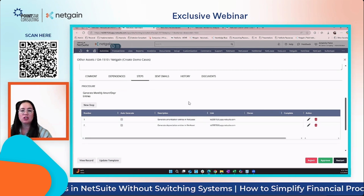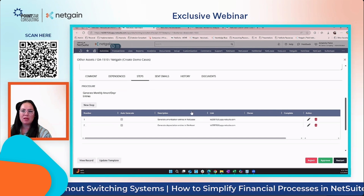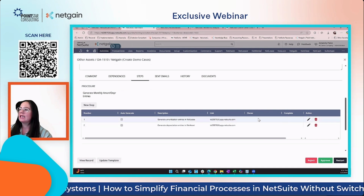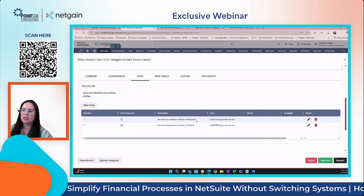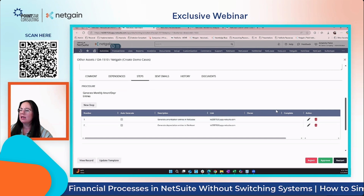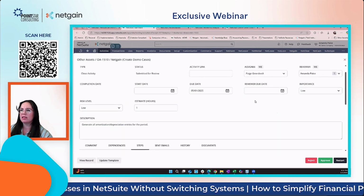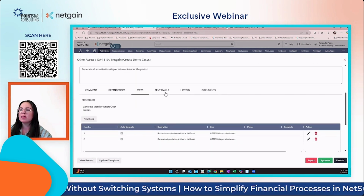It also helps with training and onboarding, right? If we have good documentation in place, it's really easy for someone to step in. You could have a staff accountant who is responsible for generating the amortization entries in NetSuite Lease, but then you have the assignee, their senior accountant, who's managing the end-to-end process as a whole. You're also able to send emails.